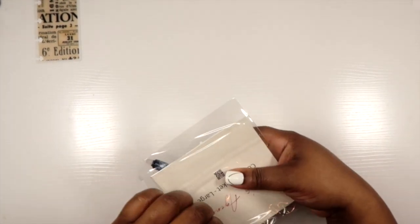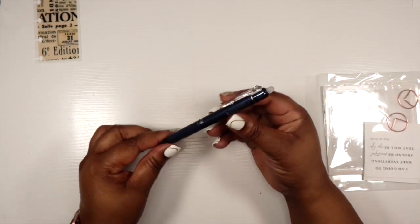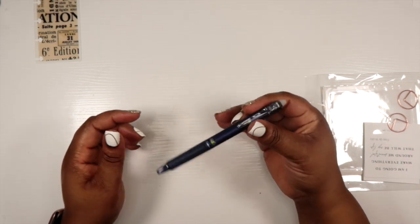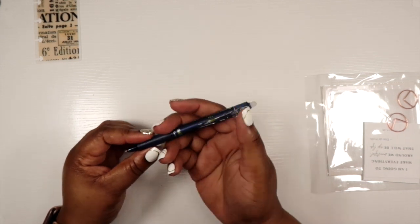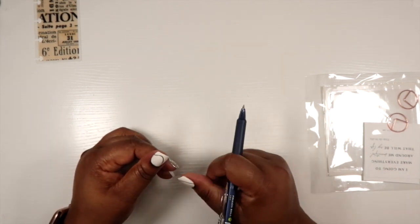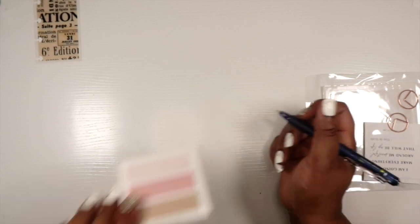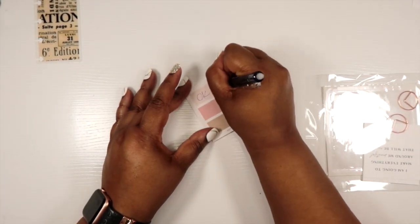And then we've got this little packet that I'm gonna open here. First thing in is the Frixion Erasable Pen. Super lightweight, y'all, and who's not here for an erasable pen? So that's how you open it and close it. Obviously this is your eraser here, and let's do a writing test. So let me grab a notepad over here. Very fine print.